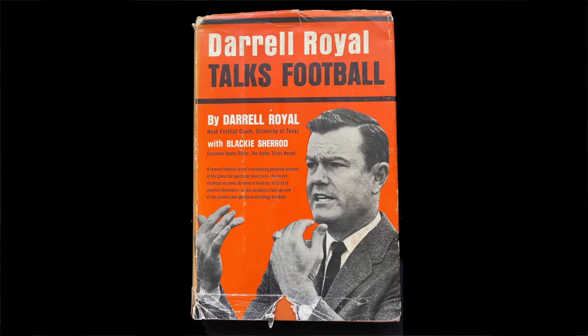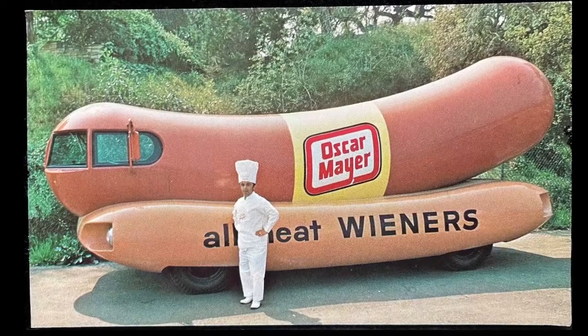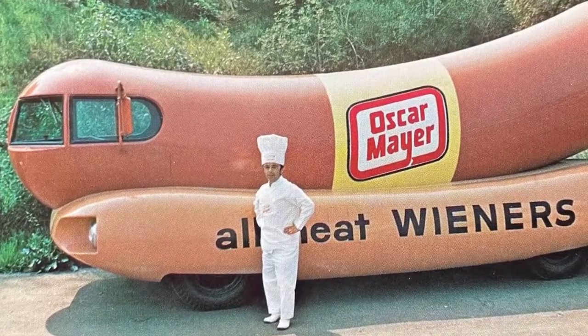I have this book, Darrell Royal Talks Football, from 1963. And it's an interesting book all by itself. In the book, I found this delightful little card, All Meat Wieners. And that's the Weenie Mobile. Now, when I was a kid, I used to drive around the neighborhood. You could see the Weenie Mobile.